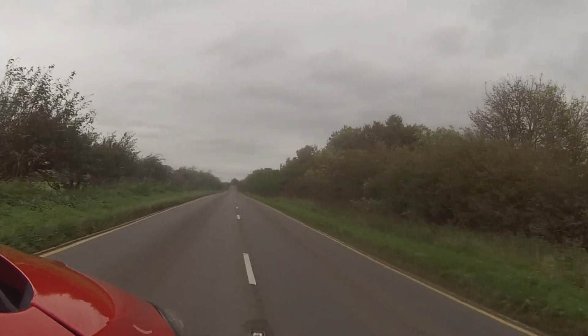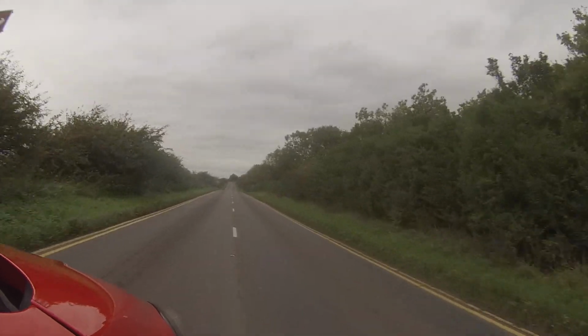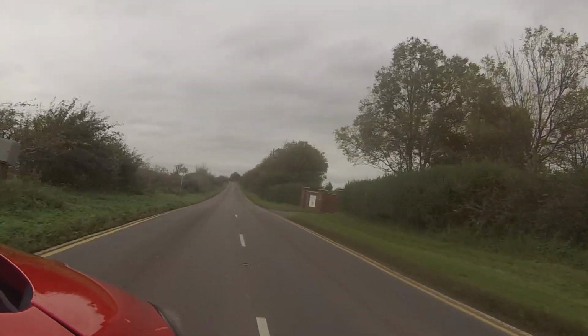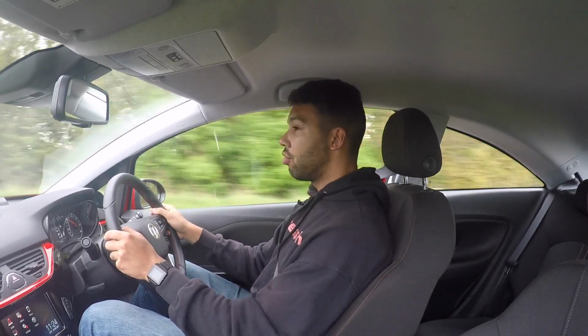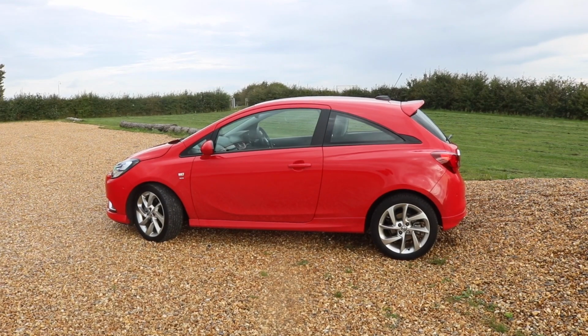Now let me talk about the 1.3 litre diesel. It has 95 PS, so 94 brake horsepower, with 190 newton meters of torque. It will hit 62 miles per hour in 11.9 seconds, and the top speed is 113 miles per hour. So it may look like a hot hatch, but it doesn't go like a hot hatch.